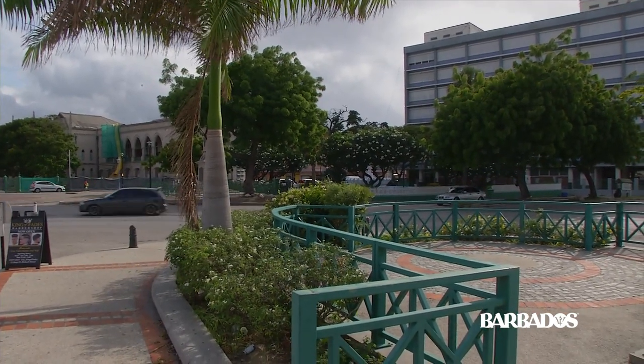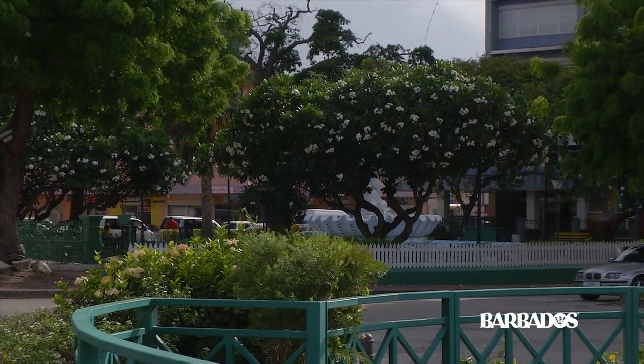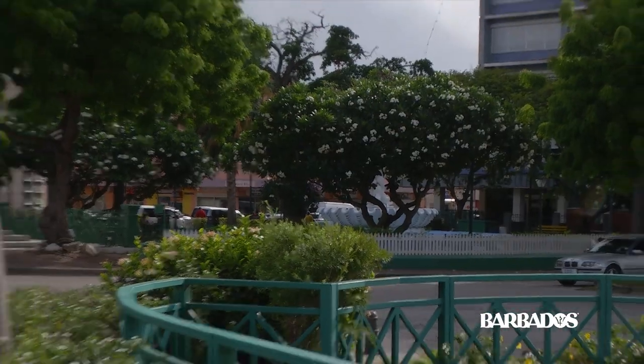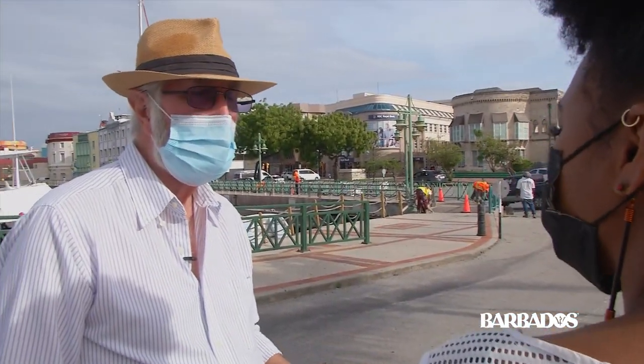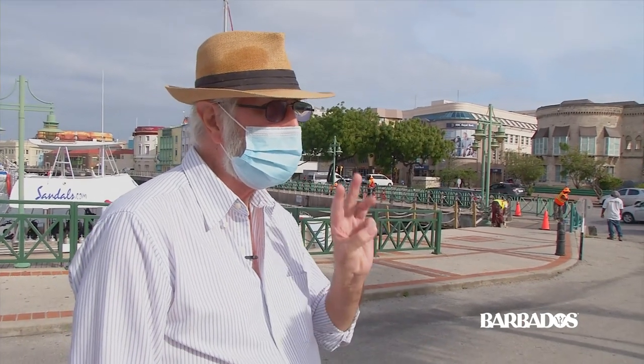I've always wondered if it had a meaning behind it, or if it was purely aesthetic, purely decorative. No, it has a very important meaning. Because in 1854, people talk about the pandemic today, in 1854 there was an outbreak of cholera, and that killed almost 25% of Barbados' population in 3 months.